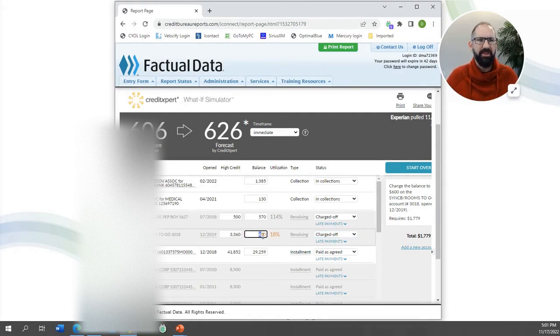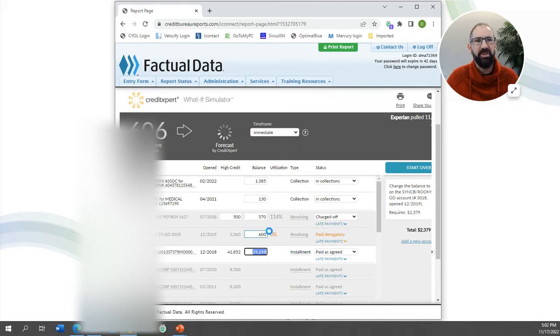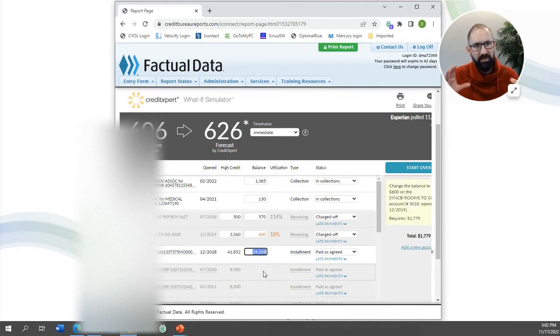Let's keep going. Let's see if we pay this thing all the way off. How high does the credit score go then? 626. No movement. So that's the sweet spot, right? Obviously, paying this one down to 600 is the best way to go. You spend the least amount of money with the most impact to your credit score.